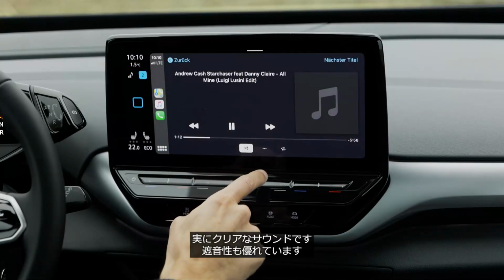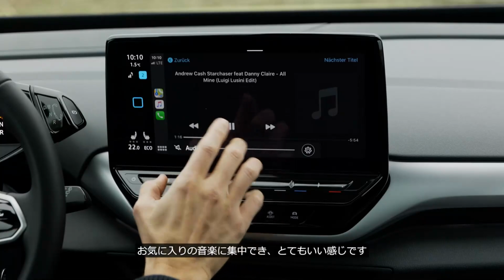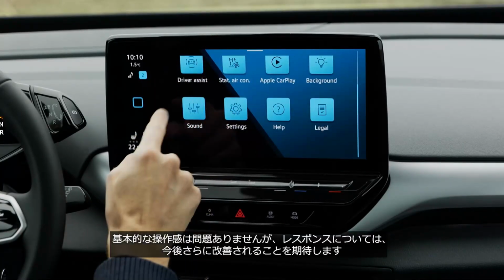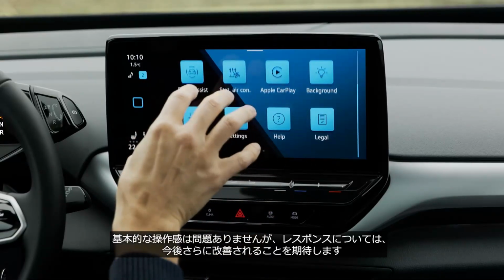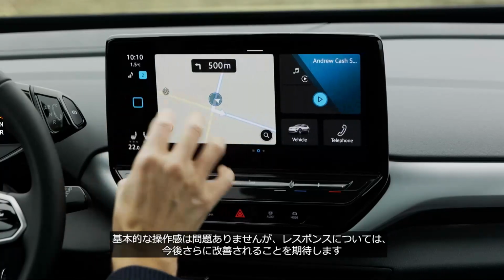So clear sound, and it fits also the great noise insulation of the vehicle, so you can actually concentrate really on your favorite music. So that's cool. The basic structure is actually okay, but again, responsiveness, how to control it, they really have to work on that. That's a very important aspect. They need to fix this.